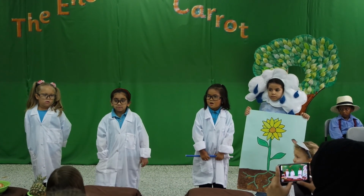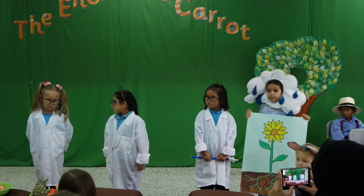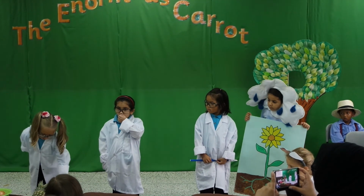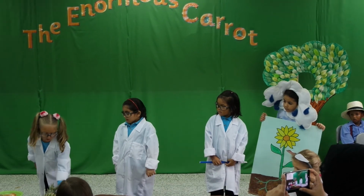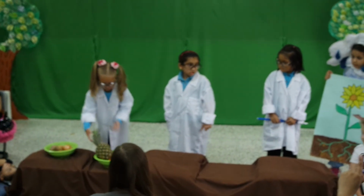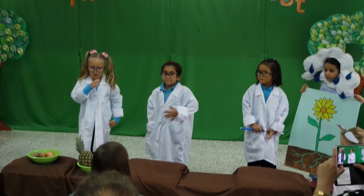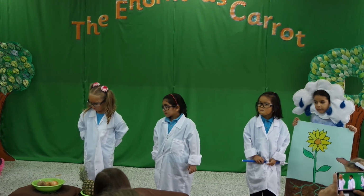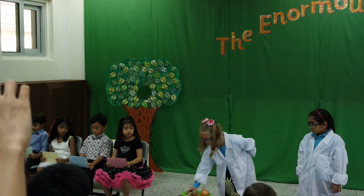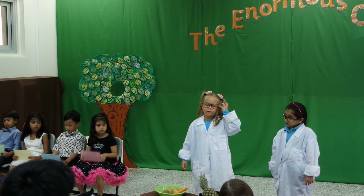As well as pretty flowers, you can also get different fruits from a plant. Professor Primrose, what fruit have you got there? I have a banana, an apple, an orange, and a pineapple. These are the fruits that come from a tree. I love yummy fruits. I also have a potato, an onion, a beetroot, and a carrot. These are the root vegetables that come from the ground.